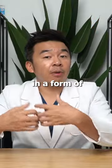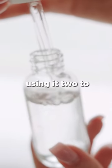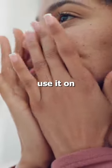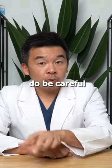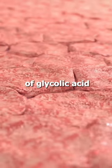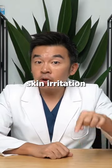Glycolic acid generally comes in the form of either toner or a serum. Now you can start using it 2 to 3 times a week. And once your skin is used to glycolic acid, you can even use it on a daily basis. However, do be careful. Overuse of glycolic acid, or if you use too high of a concentration of glycolic acid, can lead to skin irritation or skin purging.